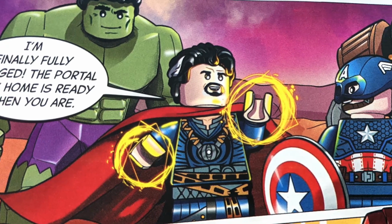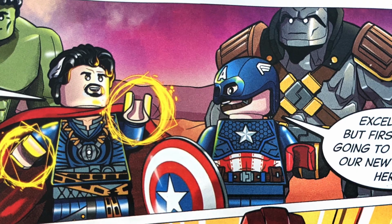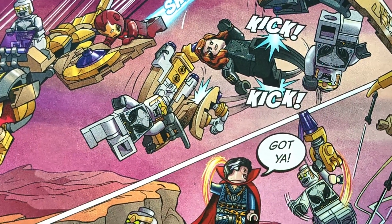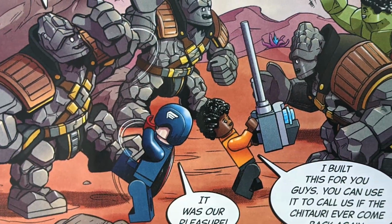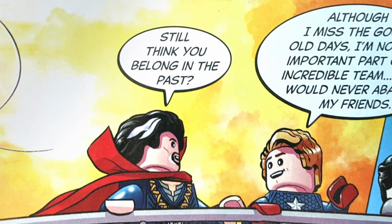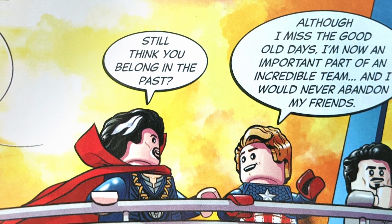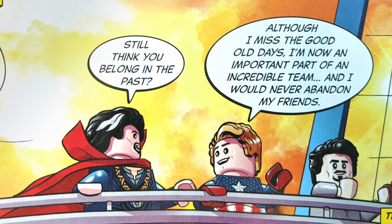Doctor Strange is now fully charged and ready to take them all back home, but Cap tells him they have to stay and help their new friends. After a short battle, the Chitauri are sent packing. The Avengers bid their new friends a fond farewell and head back home to Avengers Tower. Doctor Strange asks Captain America if he still thinks he belongs in the past. Steve replies that whilst he misses the old days, he's part of a new team now and he will never leave his friends.